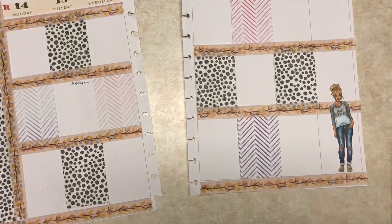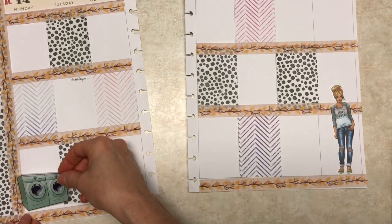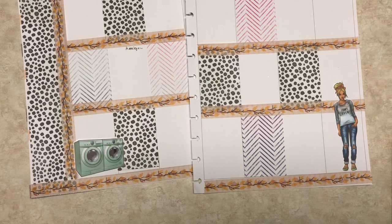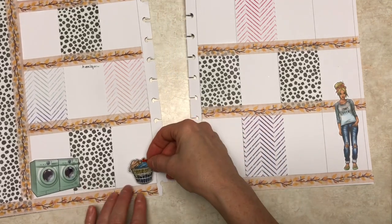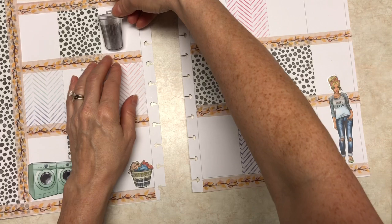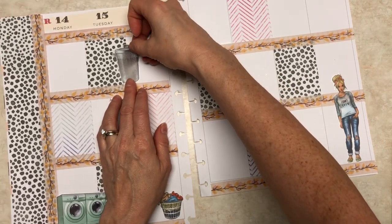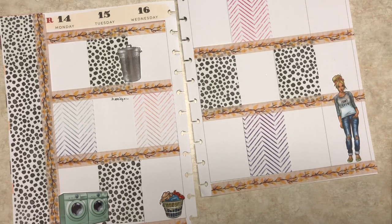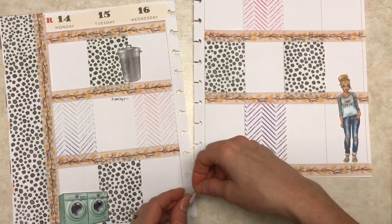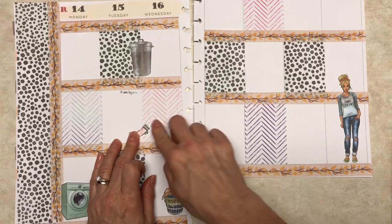And I love how girly these images are. And I think I'll put the washer and the dryer maybe right here. And I'll probably put the clothes right here. And probably like the trash can maybe right here. I just think this is cute. And I have washed my hands so many times, it's not even funny. I definitely needed gloves. I think I'll put that one there.